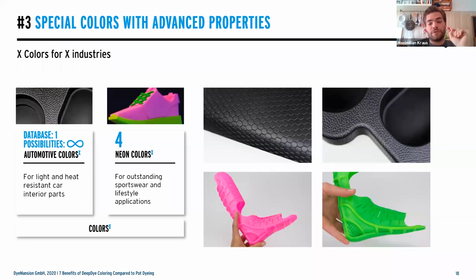And then we also have neon colors that we can now offer. Those are, as you can see, mainly used for, let's say, more the consumer.